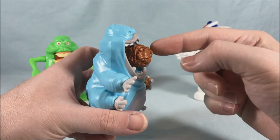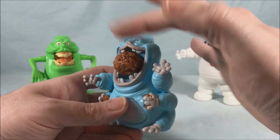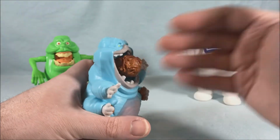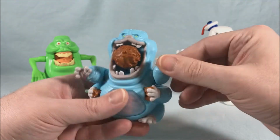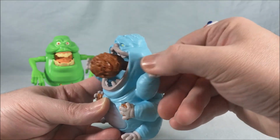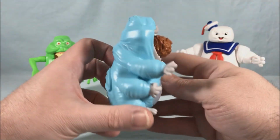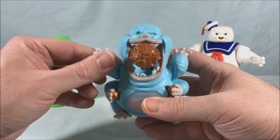Now, he does have this feature here with this giant ball of metal in his mouth, and the directions show that coming forward. So I thought it was like a spring-loaded missile or something. If you just lift up the hands, it comes out of his mouth like that, but doesn't actually fire all the way out. But again, that's just something you have to figure out. The directions do not really make it apparent.